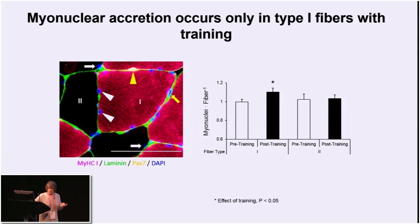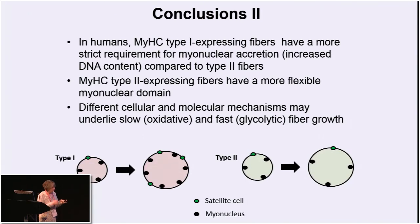So this made us rethink our analyses, but what it would imply is that type 1 expressing muscle fibers have a much more strict requirement for satellite cell fusion and for myonuclear accretion, whereas type 2 fibers appear to be more flexible in their myonuclear domain. And this makes sense, and there's certainly lots of literature out there that would support this kind of conclusion, given that the type 1 fibers are more oxidative, they have a much higher mitochondrial content, and it could be that they really are at their biosynthetic capacity, trying to maintain the volume of mitochondria in those fibers, and that in order for them to grow, they require addition of a myonucleus.